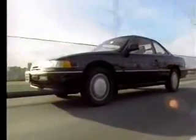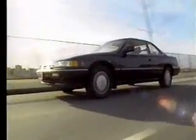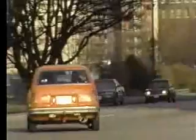Suspension is fully independent all round and handling is truly outstanding. Now I've had some track time with this car and I can tell you that it'll hang on with the very best road-going coupes when pushed. Disc brakes are fitted all around with an anti-lock system as an option.